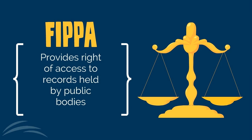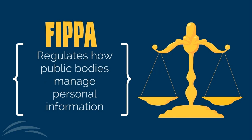This legislation provides a right of access by any person to records in the custody of public bodies, like health authorities, meaning PMH. PHIPA also provides a right of access to any individual who wishes to examine or obtain a copy of records containing their own personal information in the custody of PMH. This legislation also regulates how public bodies manage personal information.